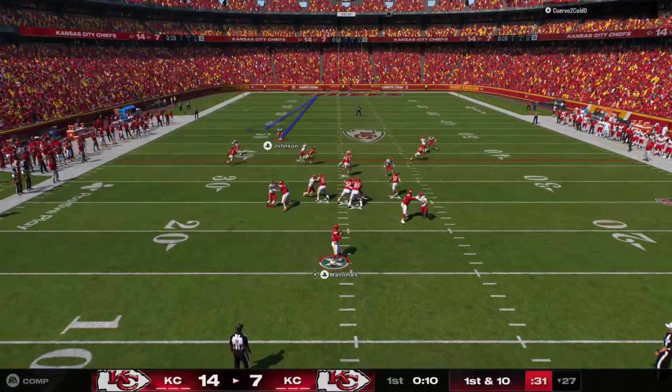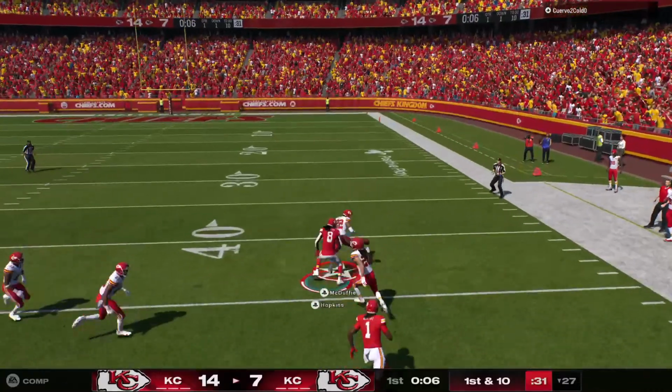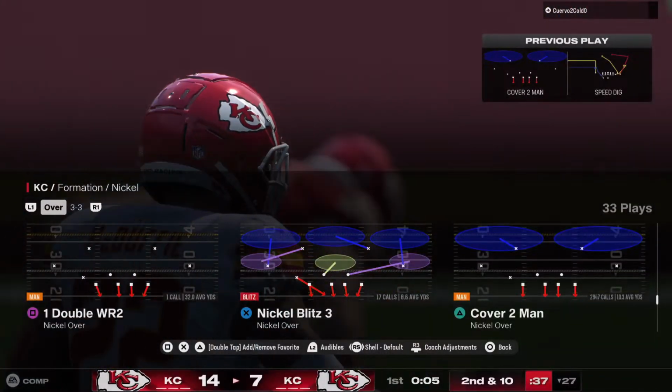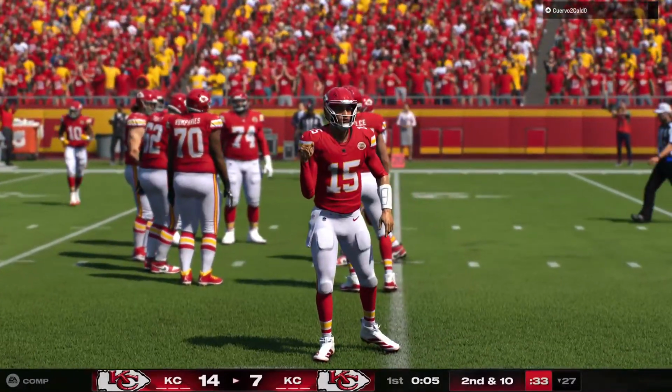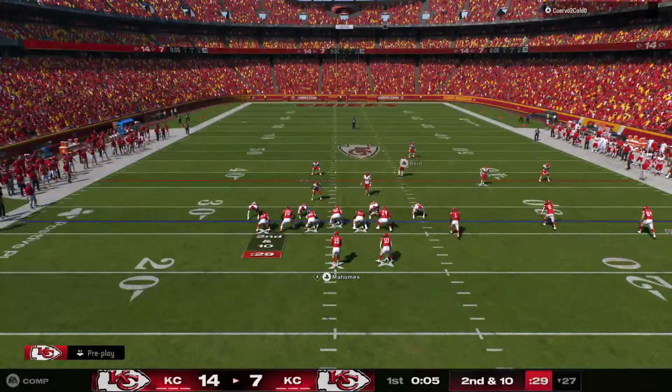Now here's Mahomes. And that is incomplete. Boy, that ball's just hanging up there waiting to be intercepted. That looked doomed from the start. But they took the deep shot anyway. And fortunately, it winds up incomplete.